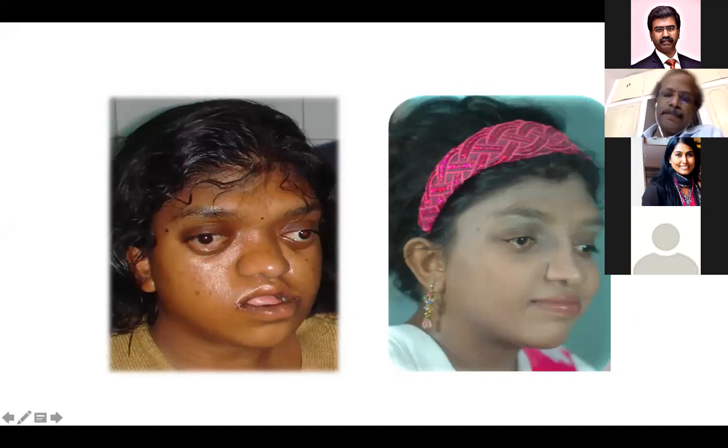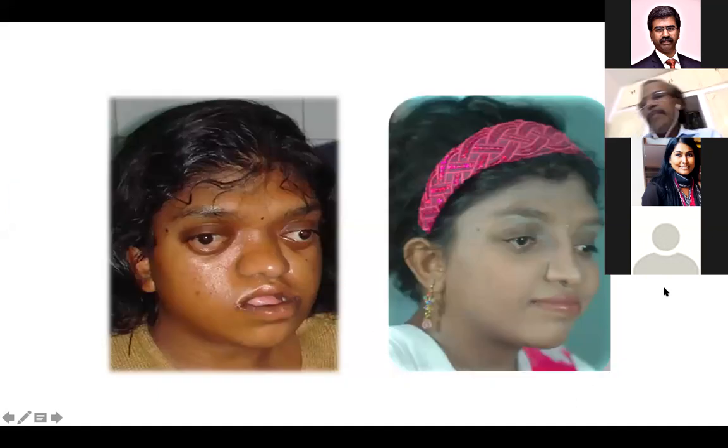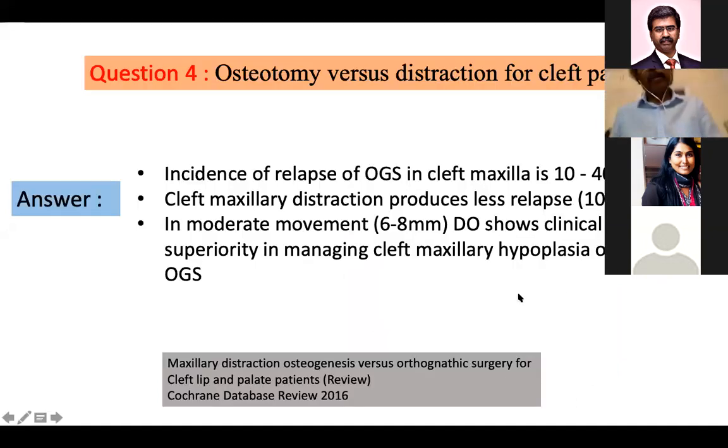Can you go to the next one? Yes, sir. I'm showing the patient's photographs. We'll get into that. We will come to the end because I'm running out of time. Can we get into the next one?